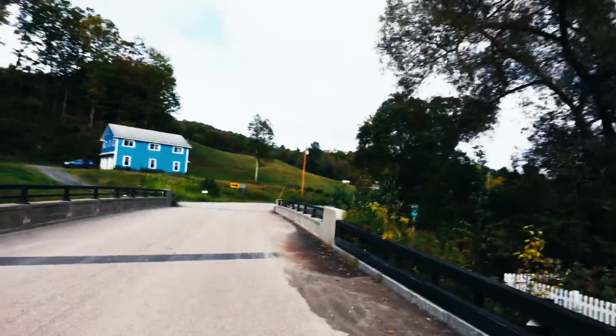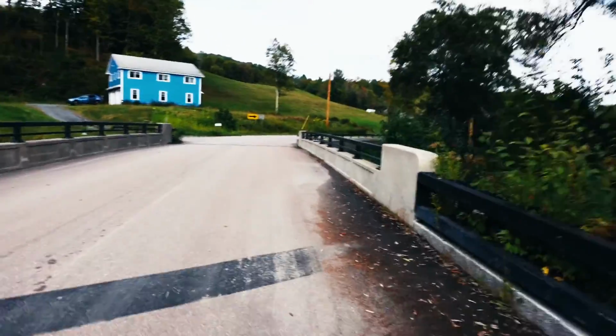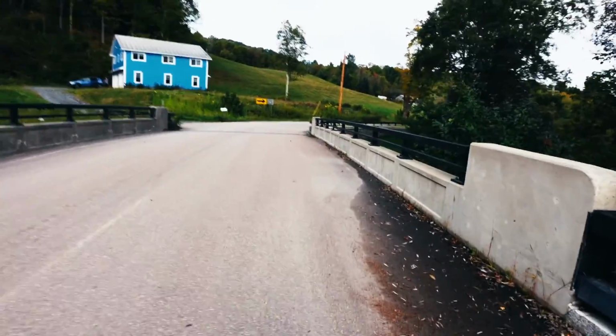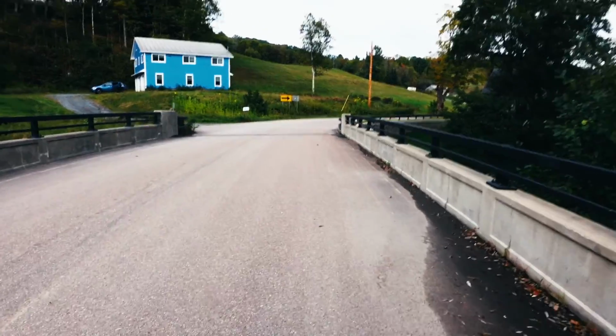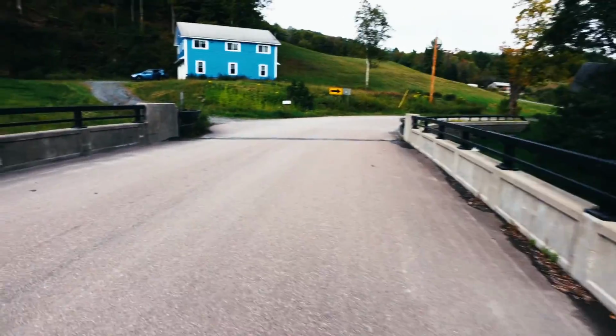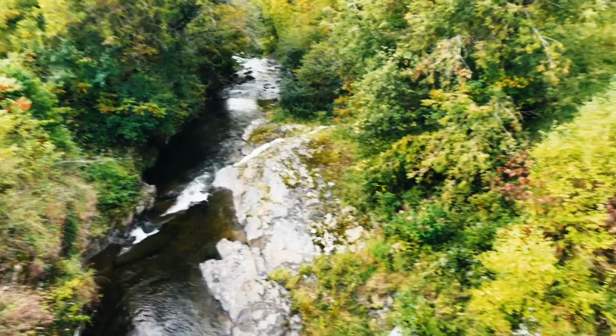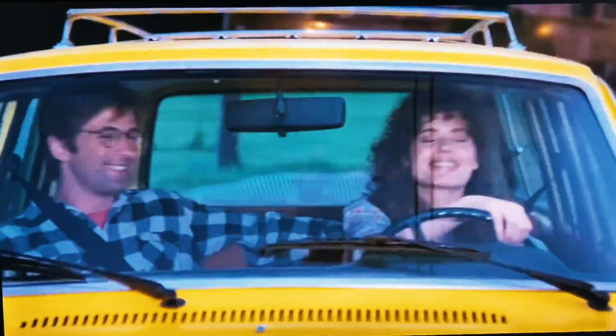All right, so we're driving. The Maitlands are now crossing the bridge. They see the dog. They swerve. And boom, right out the side. Hey, look out for that!